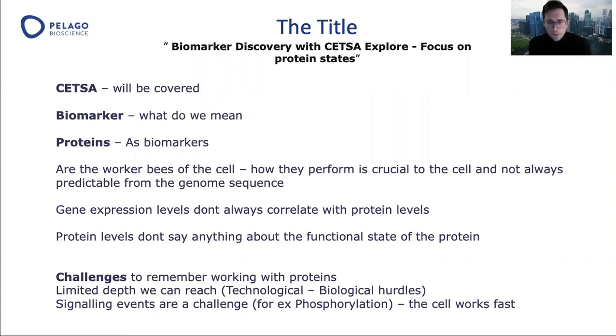In the first part of the talk, I hope to convey that CETSA is indeed a tool for finding biomarkers in the preclinical space, I should say. And here it's mainly focused on safety biomarkers and monitoring of target engagement that I'm referring to. We have only limited experience with clinical biomarker work, but we are gearing up to do more of that. And if I have time at the end of the talk, I'm going to go through some of our recent data.